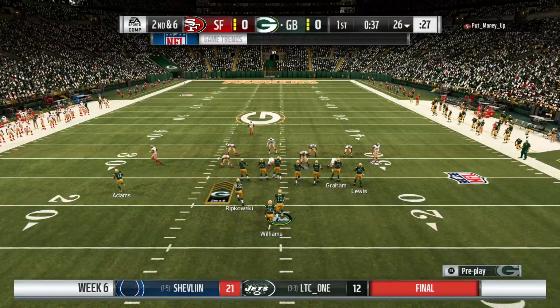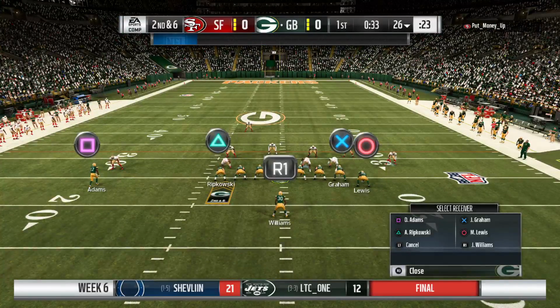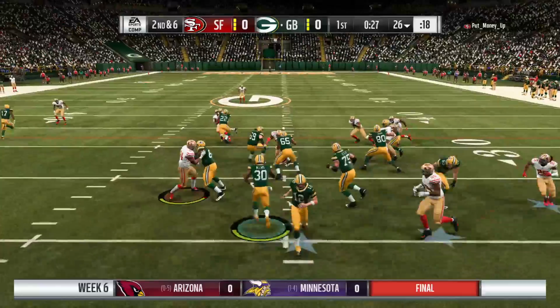Sponge. Hurry up. 56, the mic, boys. 56. Check, 56.